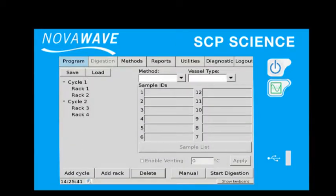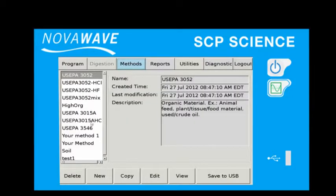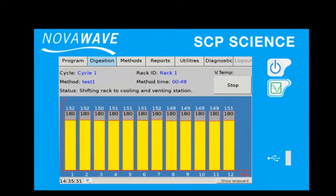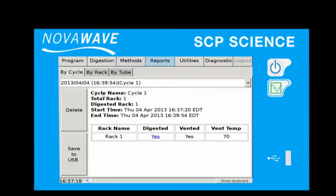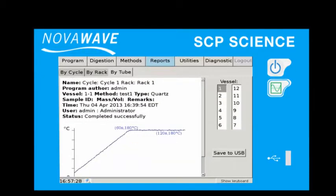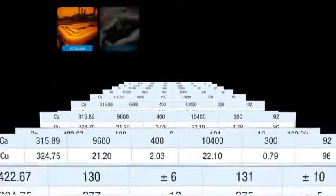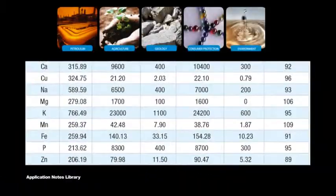With a NovaWAVE, you can either assign methods or create your own methods for all of the racks in a cycle. You can assign these methods to each vessel, rack, or cycle. Digestion method creation renders on the screen showing the time at temperature states. Sample temperatures are projected on the screen by single bars and charts, which change color while the samples are heating, when the samples reach a certain temperature, and while the samples are cooling. The temperature profile graphs report may be viewed individually by cycle, by rack, and by tube. A library of application notes for petroleum, agriculture, geology, consumer protection, and environment are available.